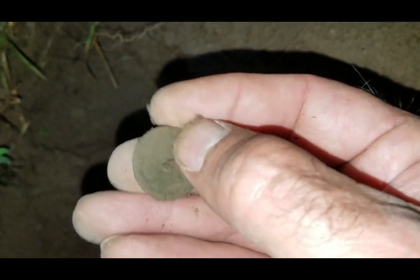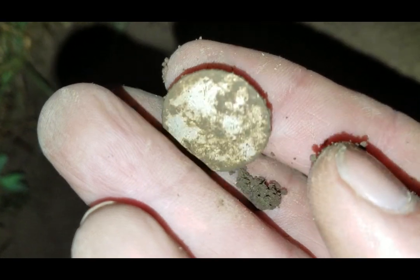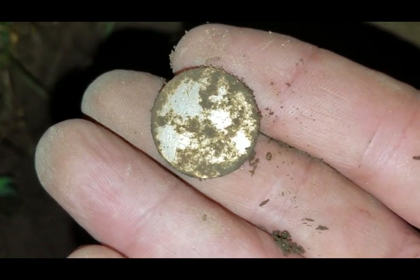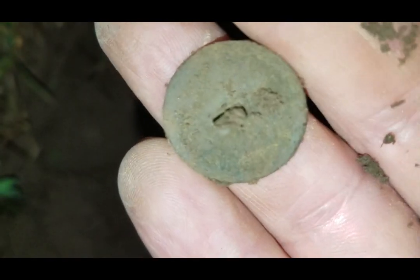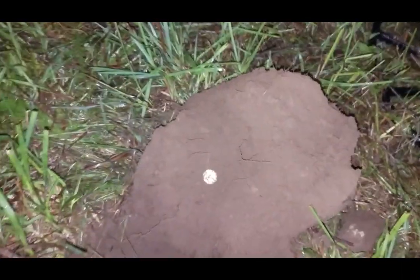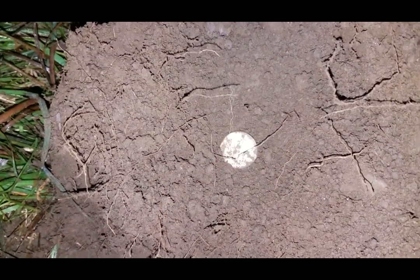Yep. Flat button. Nice one. Man, look at the gilt on that. Wow, that's awesome. Whew, long night so far. But that's a good sign. See what else we can find. Well, so far so good. Alright, I'll see you at the next.